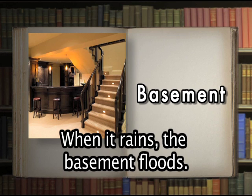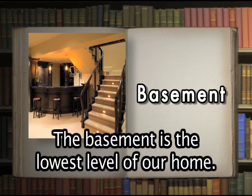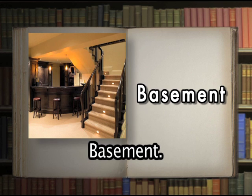When it rains, the basement floods. The basement is the lowest level of our home. Basement. Well done.